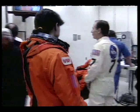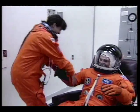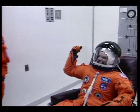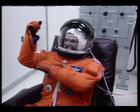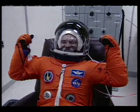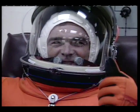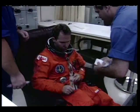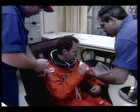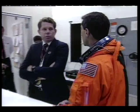And there's our payload commander, Linda Godwin. And mission specialist, Rich Clifford. Tom Jones, mission specialist, who will be flying again on Endeavour in August on SRL-2. Astronaut Dave Leestma there talking with Jay Apt.